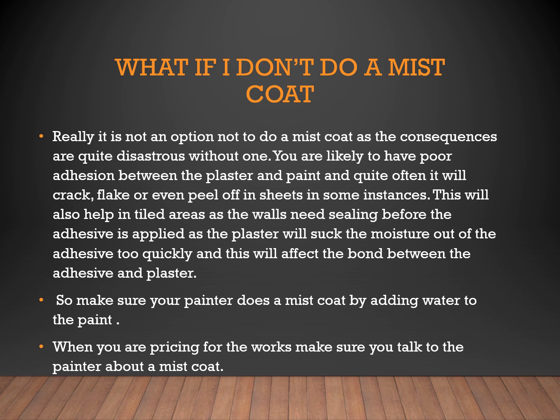This will also help in the tiled areas, as the walls need to be sealed before the tiling adhesive is applied, as the plaster will suck the moisture out of the adhesive too quickly, and this will affect the bond between the adhesive and the plaster, and generally your tiles will probably fall off or at least become loose. So make sure the painter does a mist coat by adding water to the paint. When you are pricing for the works, you must talk to the painter about a mist coat.